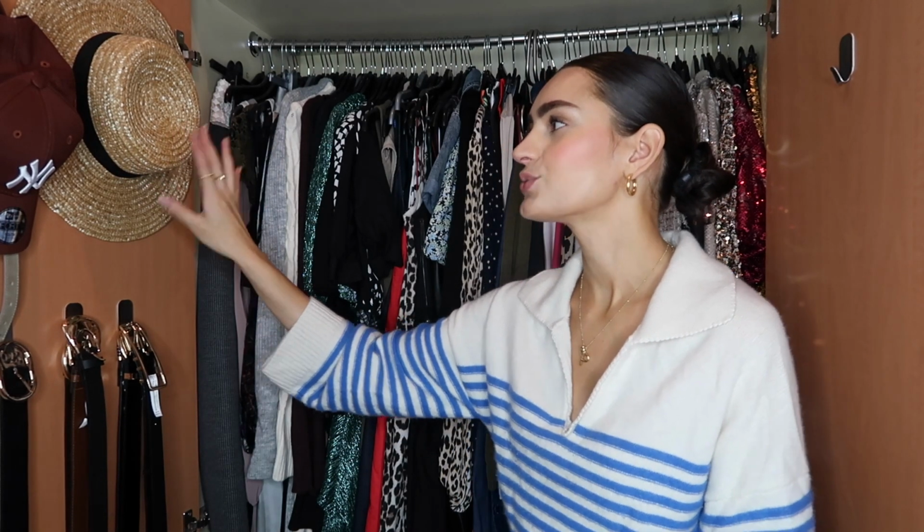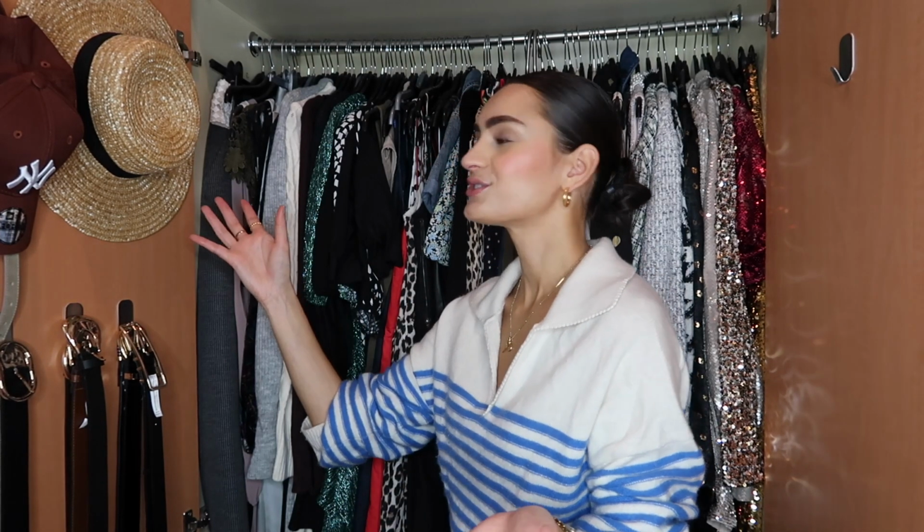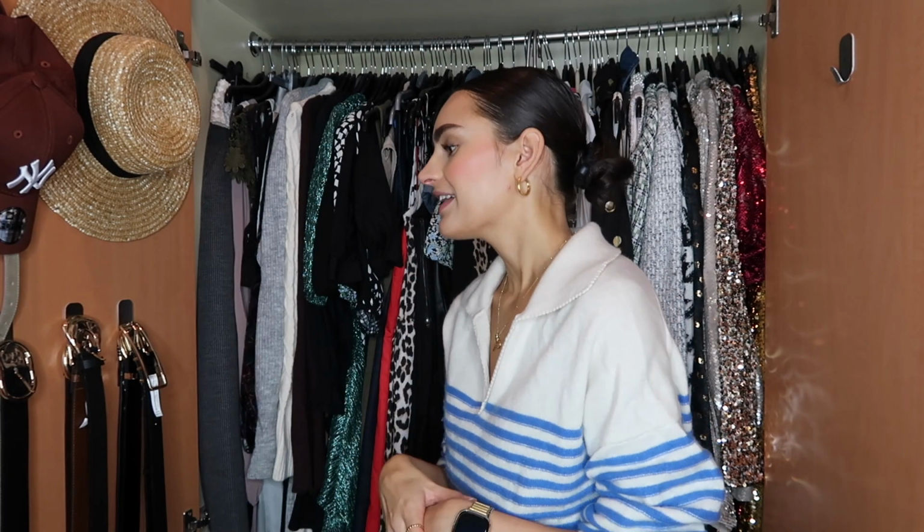I have just a standard cap here and my straw hat, which I know doesn't really make sense to keep out in my autumn winter wardrobe, but if I put it into storage, it's going to get all squished. It's not taking up any space being hung up here, so that's going to stay.